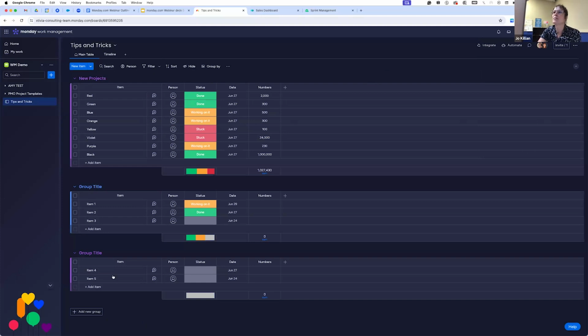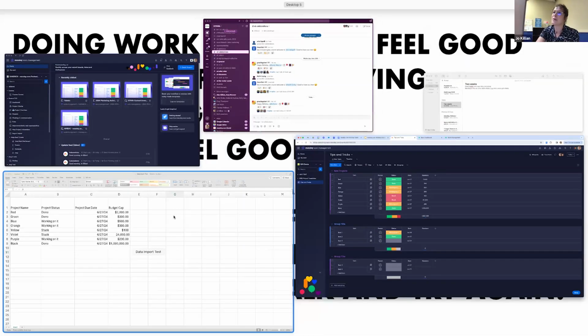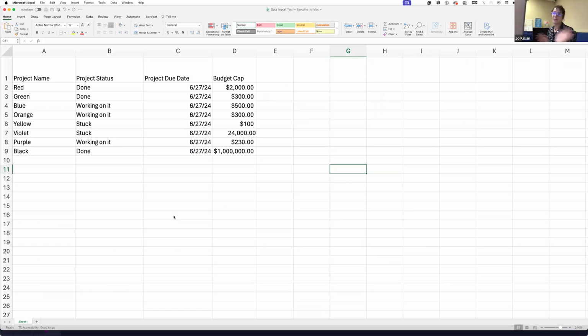So in this board, we're tracking projects. We have people assigned to the project potentially. We have a status, we have a date, and we have numbers, which I would imagine would be budget numbers or time numbers in this use case. We also have a spreadsheet. This spreadsheet is from a different department, but they want to import all of their data into Monday.